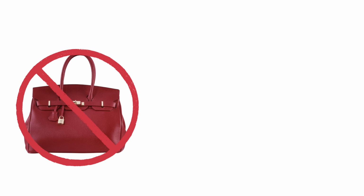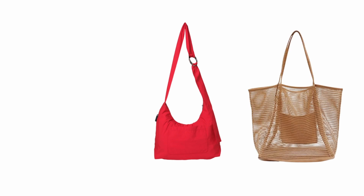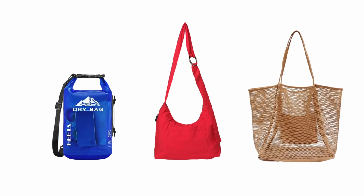Leave your pretty leather purse at home. You need something mesh, waterproof, quick drying, or any combination of those three. Why? Wet towels, splash zones, surprise rainstorms, regular bags just turn into sad, wet bricks. Go with a bold color or pattern so you can find it later when every chair looks the same and your sunglasses are slightly crooked from water park chaos.